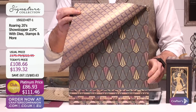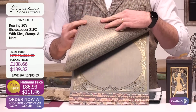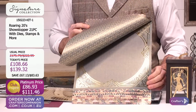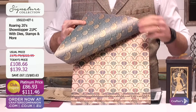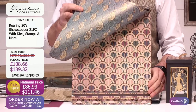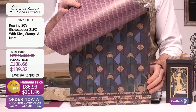For anyone who's been down my neck of the woods, there is a beautiful hotel down near Kingsbridge called the Burgh Island Hotel, which is where they filmed a lot of the Poirot series. The artwork that you've got within this particular paper pad just reminds me of that hotel, what they've got up on the walls there, what's adorning the hotel itself. Really just capturing in one gorgeous paper pad that Art Deco period, the Roaring Twenties.